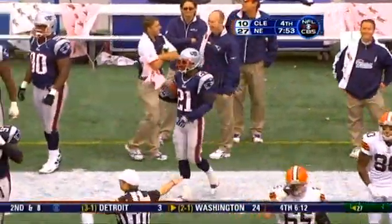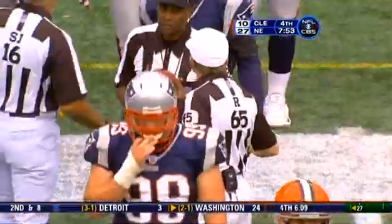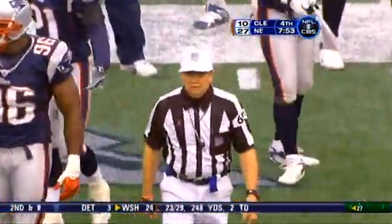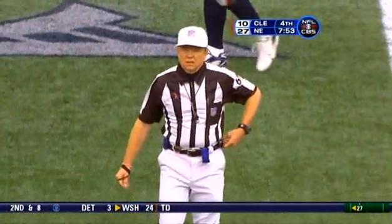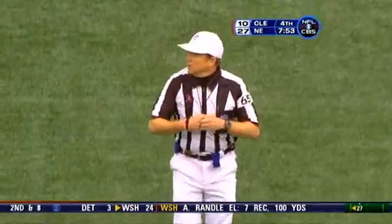Oh, are they going to rule it? Is Walt Coleman saying that was a forward pass? Or the tuck rule? Here's Walt. We have an incomplete pass. Wow.